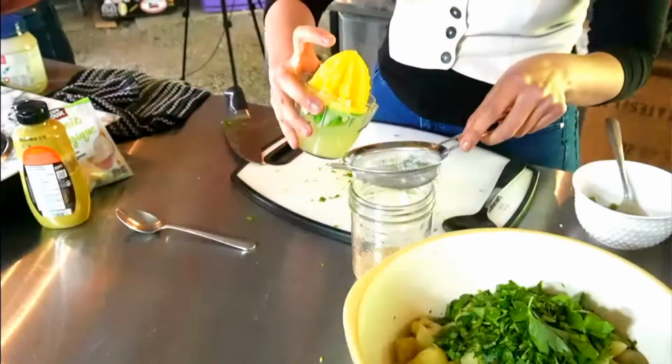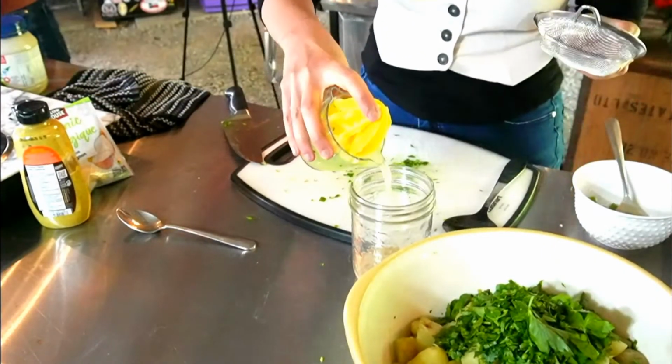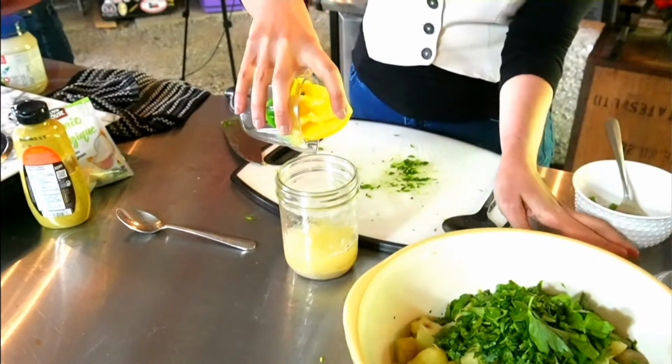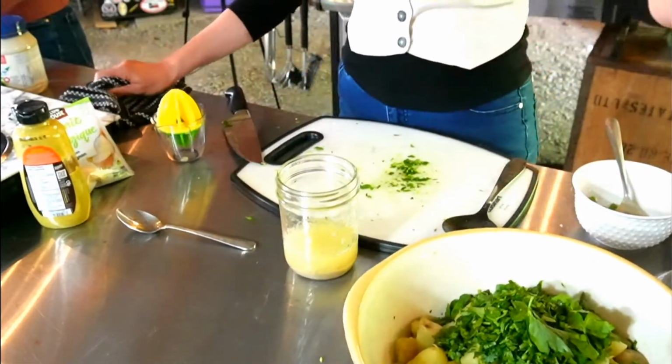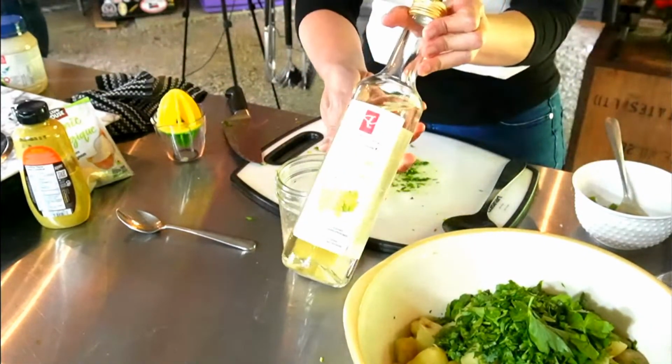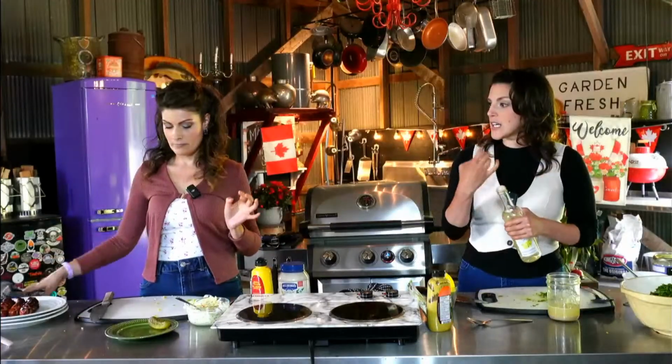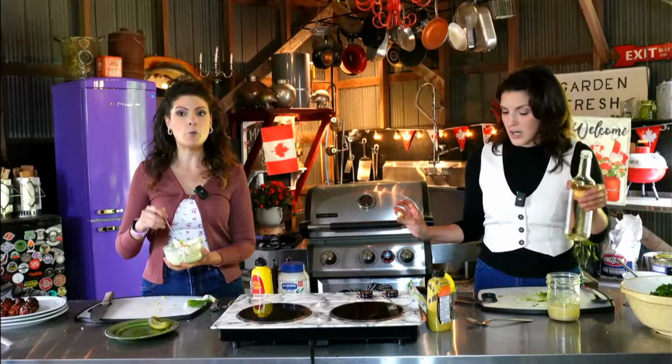Does this even need a strainer? No, there's no seeds in there. We're going to add the juice in. Now that's not our only source of acid. We're also going to go in with a little white wine vinegar, because I personally feel like a double acid gives a je ne sais quoi. I love a white wine vinegar.